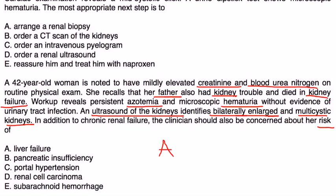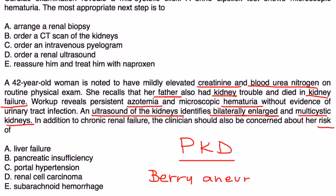So they basically told you that she's got this autosomal dominant. Well, we don't really even know if it's autosomal dominant, but it's definitely familial polycystic kidney disease. And they're basically saying, what are some of the possible complications? Well, remember, in addition to kidney problems, some people can develop these cerebral aneurysms, and if they rupture, they can cause subarachnoid hemorrhage. So the answer to this question is E.